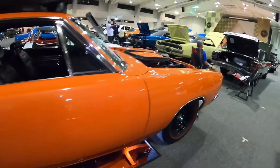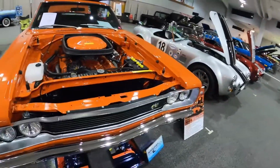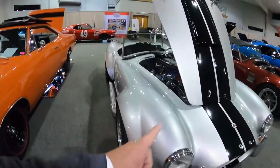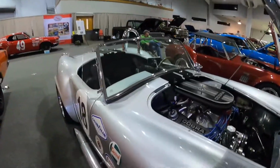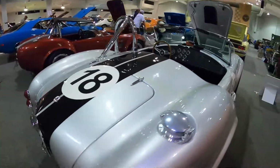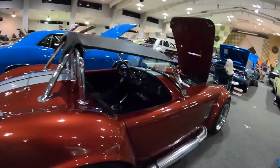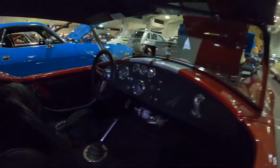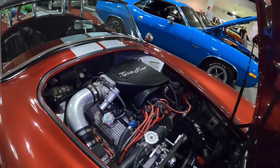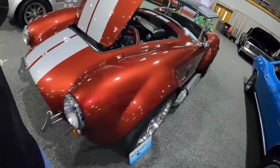See under it. Look at that. No fancy rims on this one. It's a 1969 and a half. Seemed like I saw this car earlier at a show. Yeah, I'm sure I don't have that one.